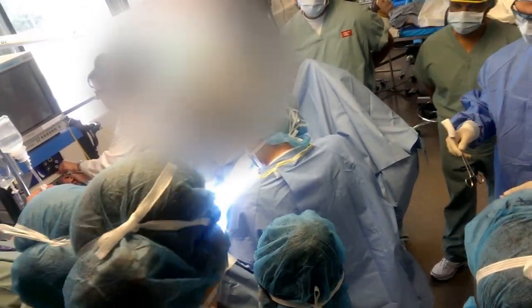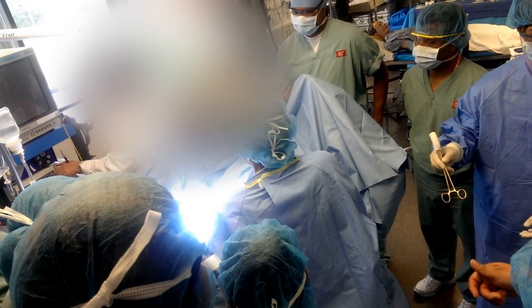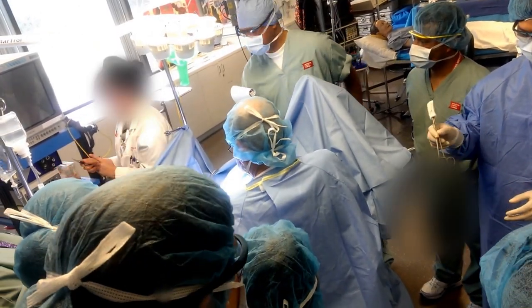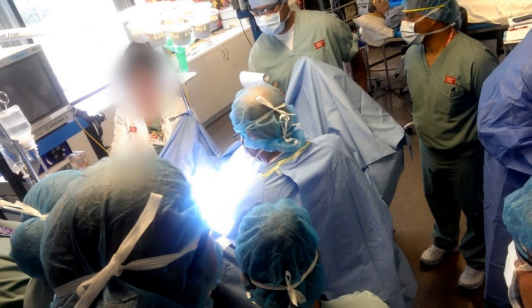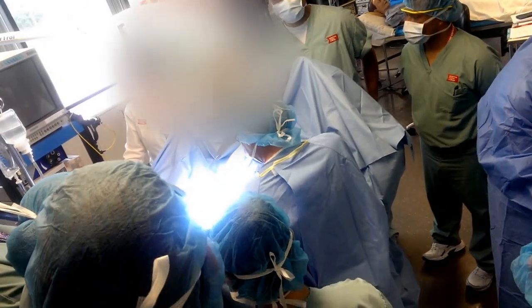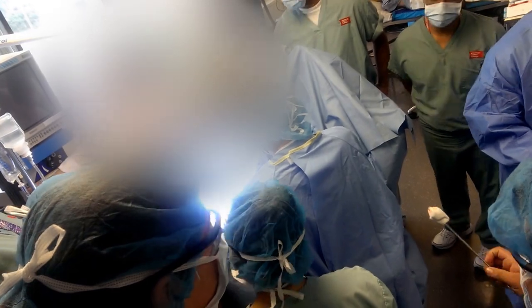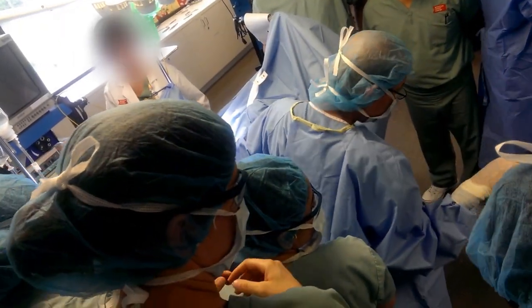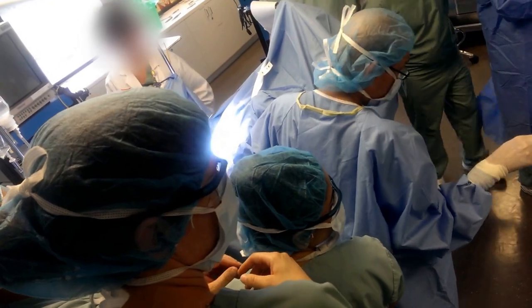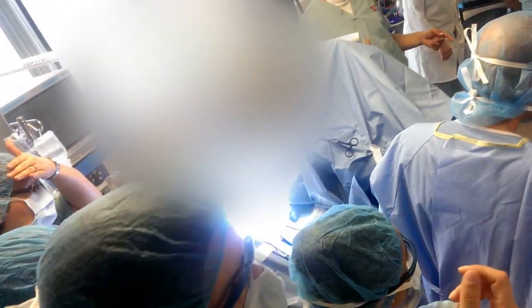So I'm stopping the bleeding. I'm doing hemostasis right now. I'm using the sponge and stick. That's hot. One more, please. Okay, let me have the silver nitrate, please. Silver nitrate. Circulator. It's in the black tube. Where'd it go? It's in the black thing.